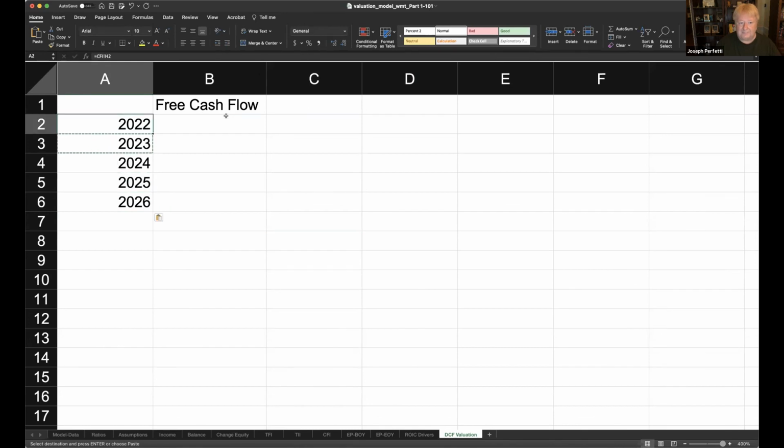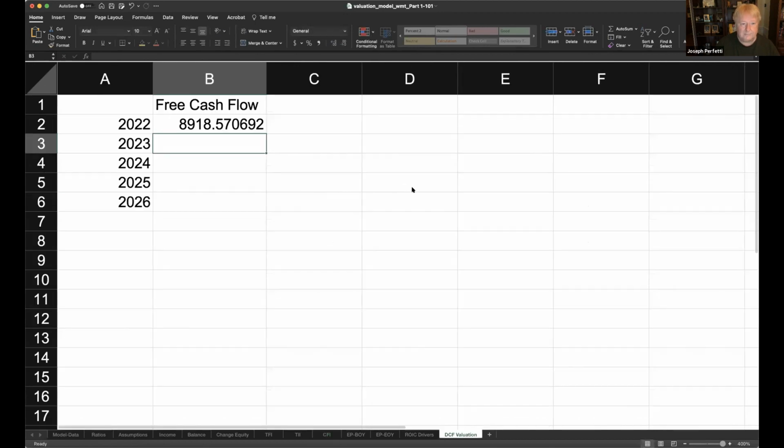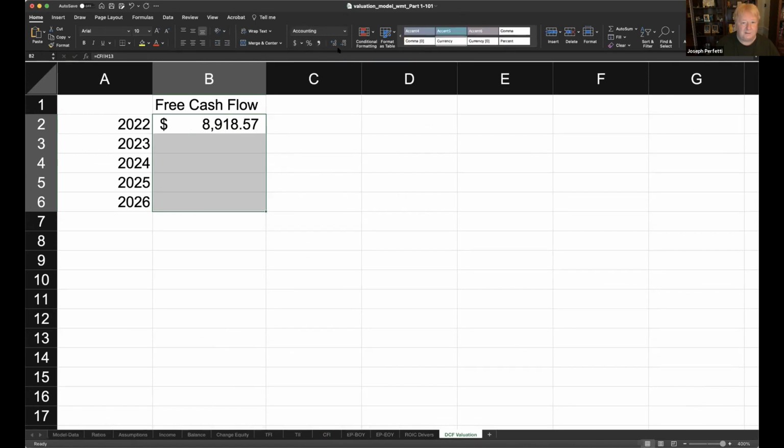Now, here's the point. In our model, we have a forecast for free cash flow for each one of those years, so I'm going to put that here on this tab. In 2022, our forecast for free cash flow, cell B2, equals off the CFI tab. 2022 is column H, free cash flow is row 13, so H13. And I'll format this as currency with 2 decimal places.